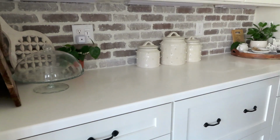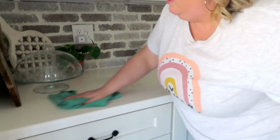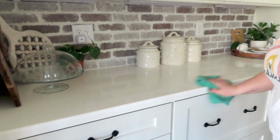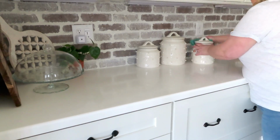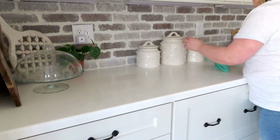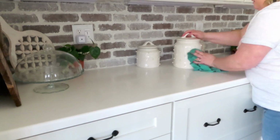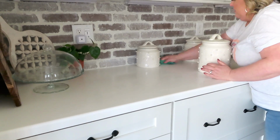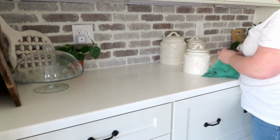Now we're going to move on to the countertops and everything on the countertops. I'm not pulling everything off and wiping it down necessarily because I literally just did it, I don't know, a day or two ago. I just didn't film it, but I did wipe down all my canisters and everything. I do get asked about those a lot. They're from Hobby Lobby. I bought them a couple years ago, but hopefully they bring them back. I love them. I get asked about them all the time.